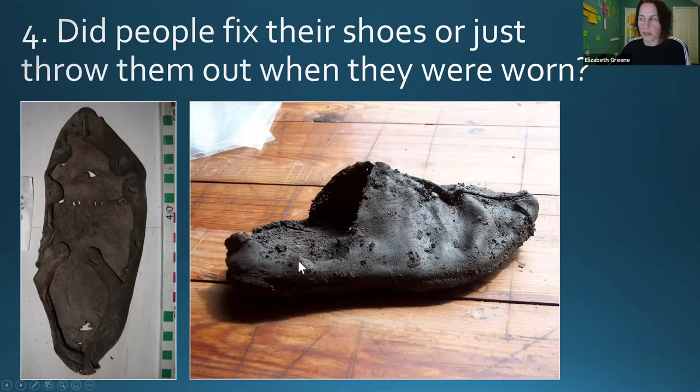This is funny, I'm not really a shoe person. I've been wearing the same shoes for a year since this quarantine started, and it's mostly just my comfy slippers or my comfy boots, one or the other. So I'm not much of a shoe person.